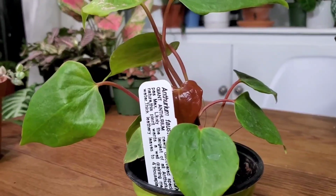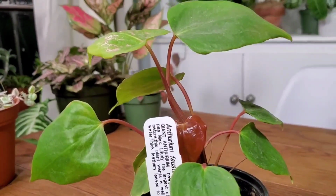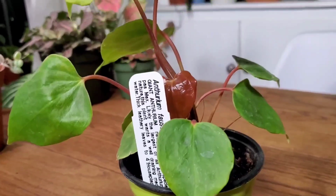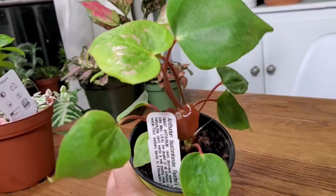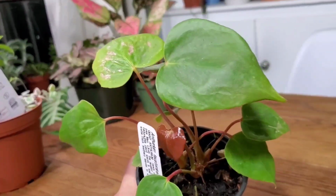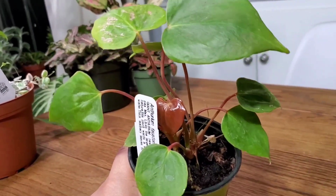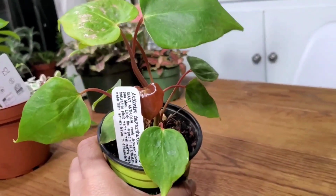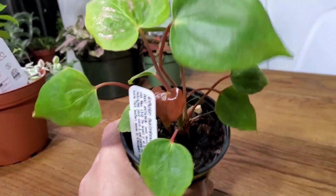This is my Anthurium faustomirandae, or Anthurium Faustino's Giant. It's still a baby, but I'm really excited for it to grow because, like I said, these can have the largest Anthurium leaves, and I'm not going to know what to do with it when we get there, but I also cannot wait to get there. Does that make sense?